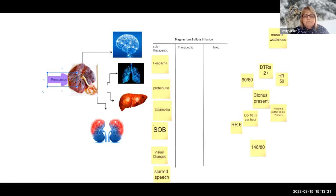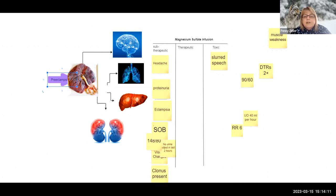Slurred speech, kind of unlikely. So where would slurred speech be? There you go. Toxic. Yeah, toxic. Too much magnesium. It's almost like stroke activity. Okay. High blood pressure. Yeah, well, that blood pressure is not too bad, but yeah, okay. What else? There's another one in there. Clonus, very good. Clonus and no urine output. Okay, that's acceptable. Okay, so I think you got everything.